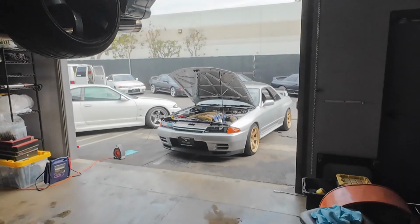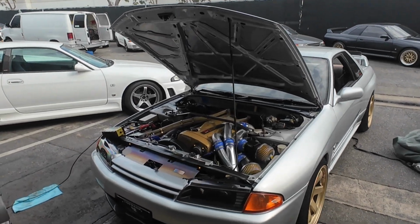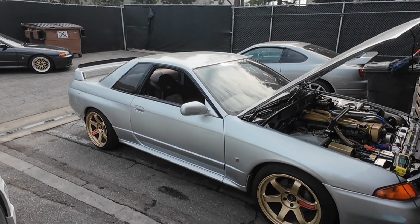And then finally leaving us is Ryan Denton's R32 GT-R. The battery is being a little bit finicky, so we replaced it for the customer so he doesn't have to deal with that when the car arrives. But excited to see this one go.